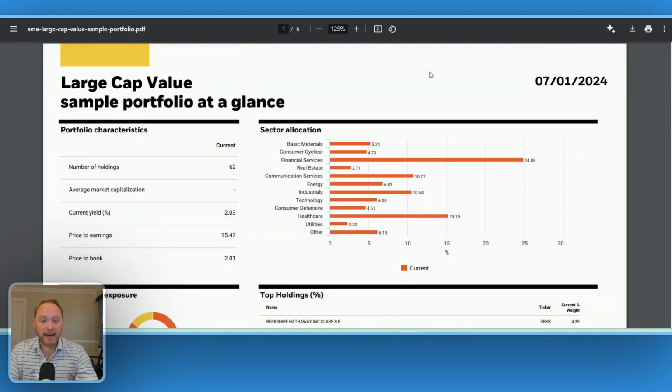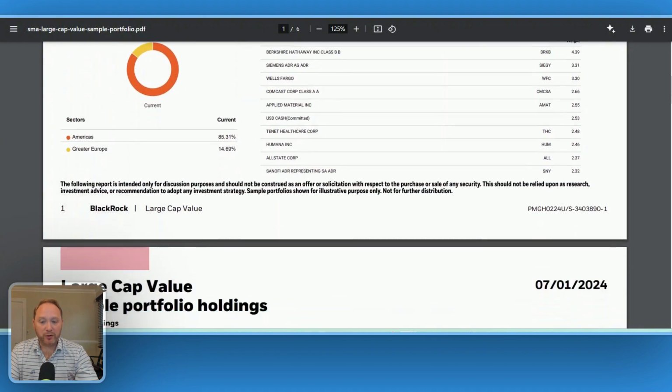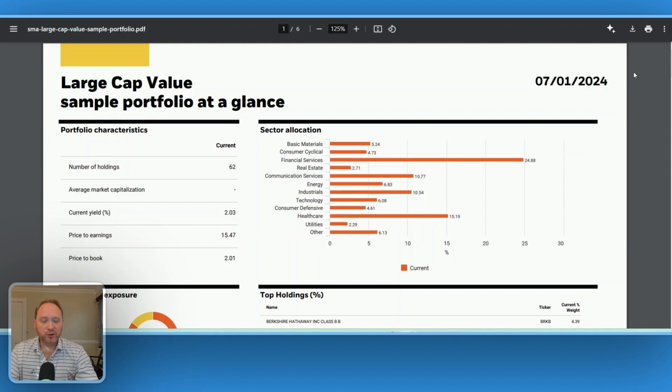Now let's compare and contrast. If we look at a large cap value SMA, which is managed by BlackRock, you'll notice that it owns 62 different stocks, and it lists everything out from the top holdings to what it actually owns. Just like with an ETF or mutual fund, you still might have to pay taxes on any of the dividends and interest that are earned from the underlying companies. But the big difference is the control of those underlying holdings, which gives you a lot greater control over your tax management capabilities versus having an ETF or mutual fund.